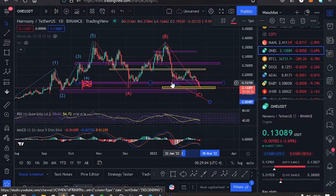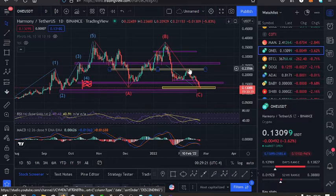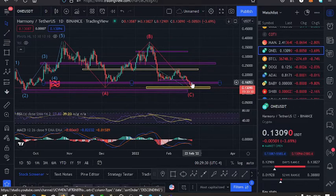From there, we had a bounce back to the upper side. We had this breakout to the upper side once we found support at around the $0.16 mark, went to around the $0.23 mark, where we had another key resistance, then had a pullback to the lower side to this support that we have over here. And now you can see that we have broken below it, and the current price stands in this yellow target that I have over here at around the $0.13 mark.